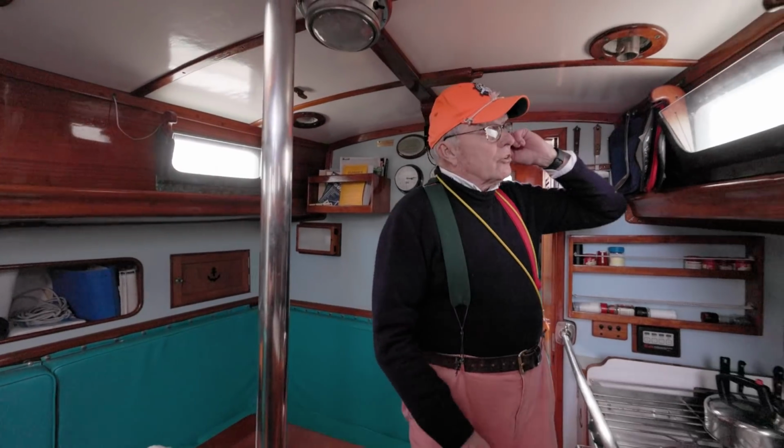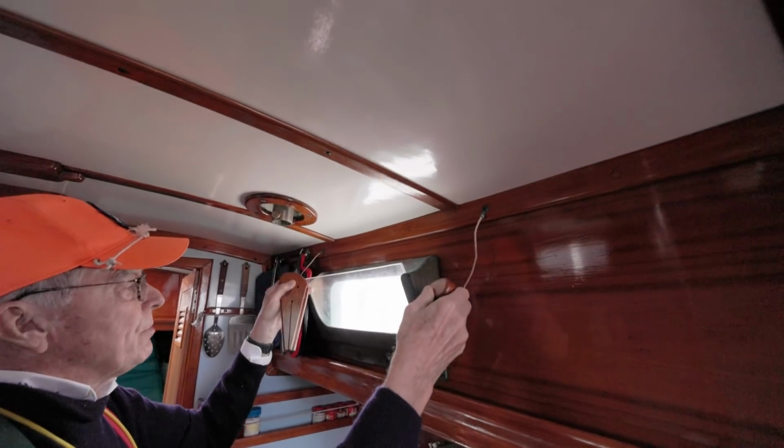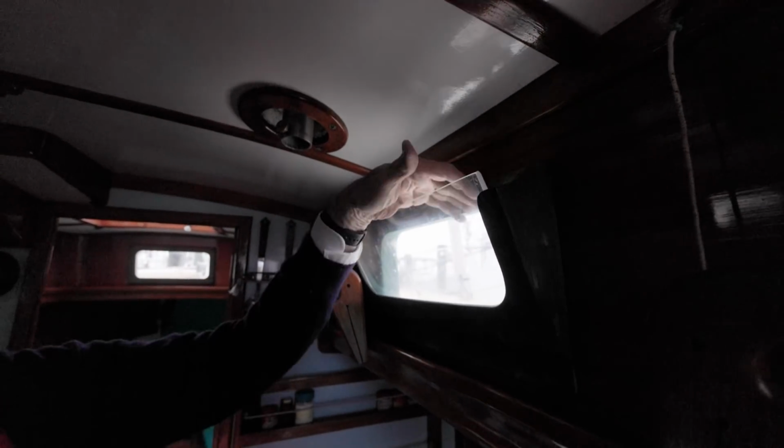Now, one other thing to notice here too are the port lights here. These were devised by Cherubini, and what they do, it's a very simple thing. It's a little piece of plastic that falls down over the opening outside, and you close that up, and you put this wedge in there, and that keeps it drip-proof and watertight.